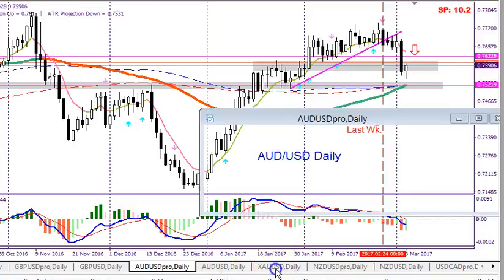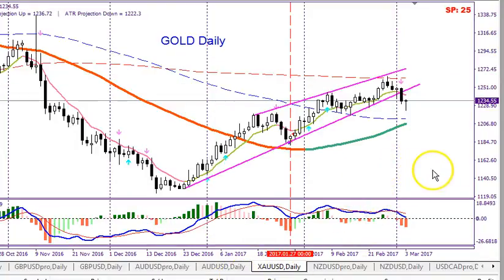Okay. Now, let's take a look at gold. We always look at gold just to see if we can find further clues for the Australian US dollar. And you can see gold has actually broken the lower trend line. I use trend lines as support and resistance here. And I mentioned a while ago that gold had been trending higher within a kind of bullish channel here.